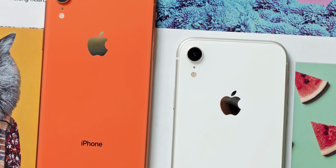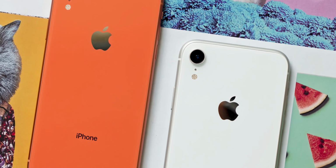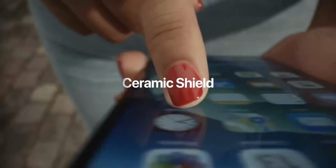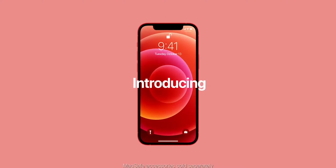We don't have much info on this, we just know that it is definitely coming, most probably in April. It won't actually be launched at the March Apple event, which we'll dive into at the end of this video. It will be more like a press release like they did last year.